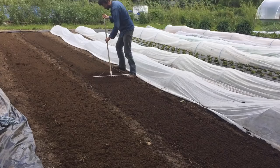Next stage, I'm just gonna give things a little bit of a rake, just to rake out the stones, level the bed, ready for our seeder, and just to reshape the beds a bit, because I can never drive that thing straight. So yeah, just a bit of bed raking is the next step.